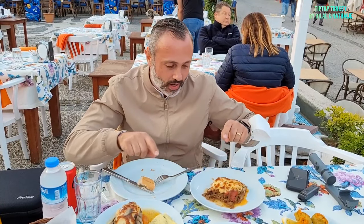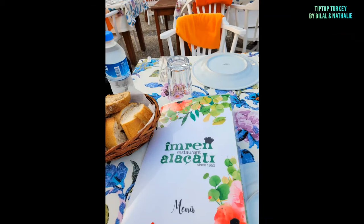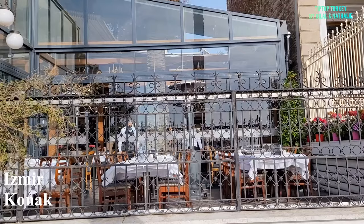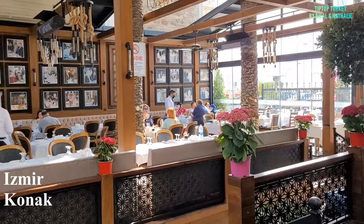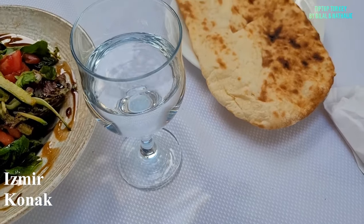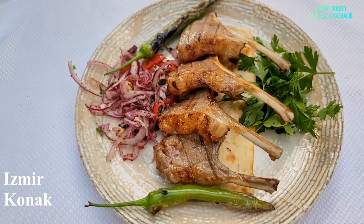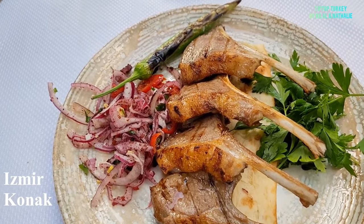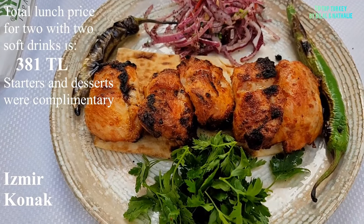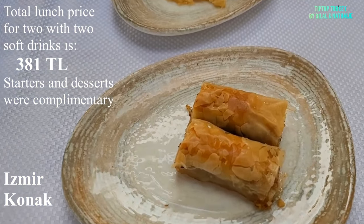This is the cocktail with pepper. And this one is the moussaka. Vanilla ice cream, and this is the Turkish baklava.